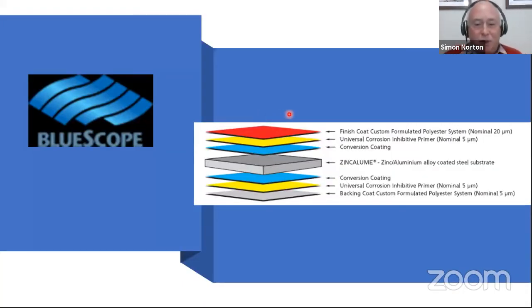BlueScope, in their term, have their trademark product called Zincalume, and then they put a conversion coating, a universal inhibitive primer, and a finish coat. They also do the same on the inside. And they have various grades. They have ones for inland areas, which they call Clean Colorbond, and they have another one for the coast called Clean Colorbond Ultra. And if you wish for more details, we can give it to you.